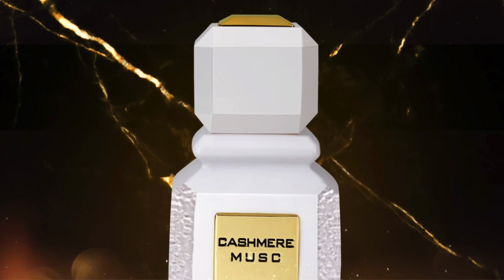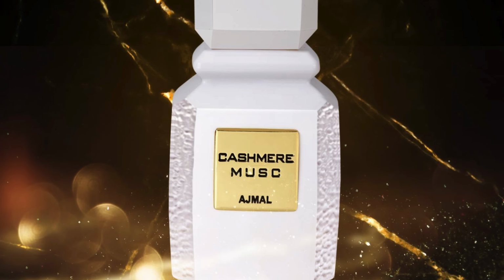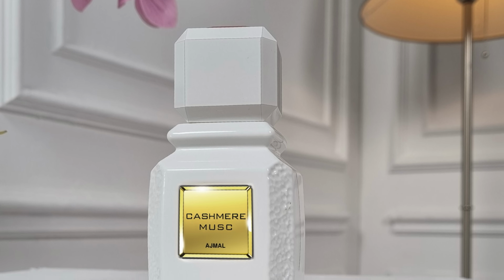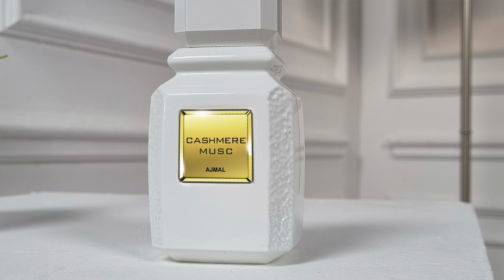Top, heart, and base. We've got cashmeran here, saffron, ylang-ylang, cedar, jasmine, patchouli, lily of the valley. For me, it's mostly about the musks and the woods here, which creates a powdery effect. But along the way, you got some floral touches, some spices, and things like that. Earthy notes as well. I think this is one of the best from AJMAL. I really enjoy the whole cashmeran and musky experience, which creates that woody, powdery effect in the fragrance. If you like woody, powdery fragrances, you gotta try Cashmere Musk from the house of AJMAL.